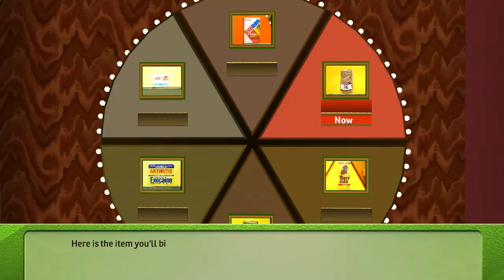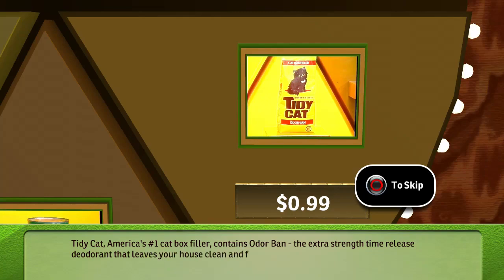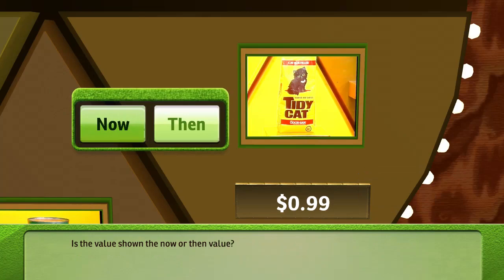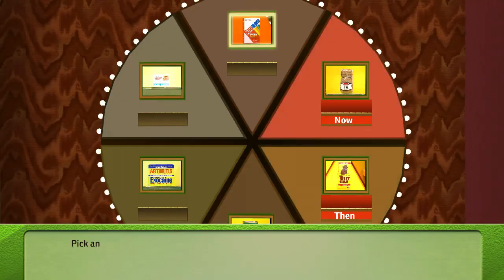Here's the item you'll bid on. Tidy Cat, America's number one cat box filler. Contains Odor Band, the extra-strength time-release deodorant that leaves your house clean and fresh-smelling longer. Tidy Cat. Is the value shown the now or then value? Is that correct? Yes, it is. Great. Pick an item to bid on.